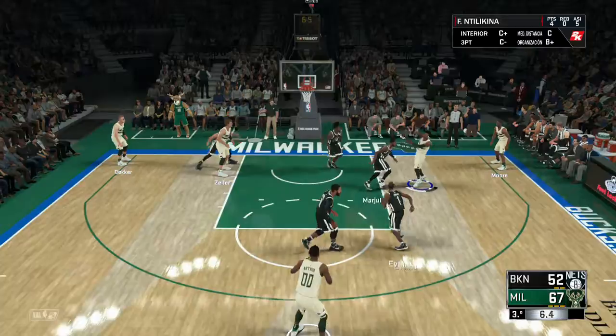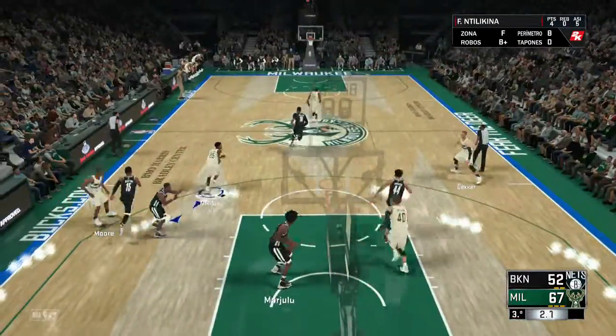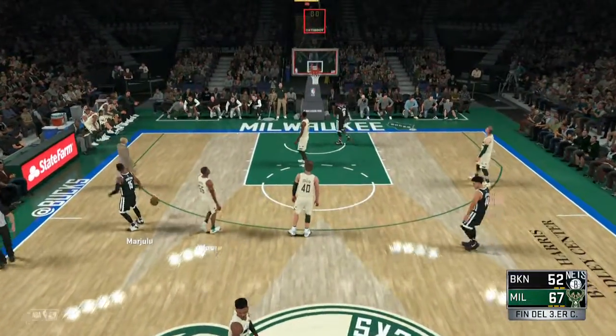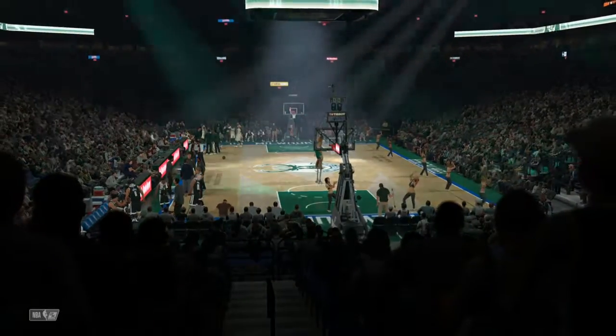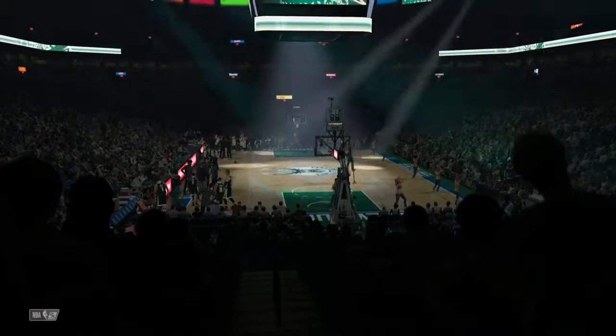Here's Ntilikina, covered by Evans. 3-pointer. That shot misses. And so it's the Milwaukee Bucks riding a 15-point lead at the end of the quarter. And it's been their rugged defense setting the tone. And we'll be right back after this.